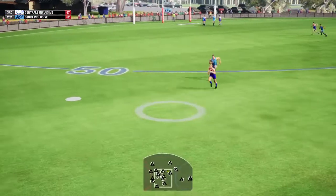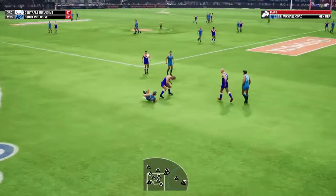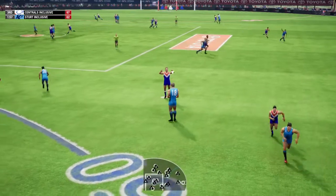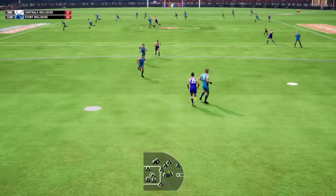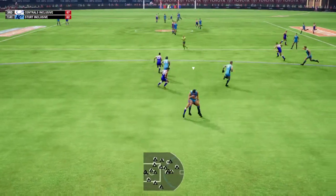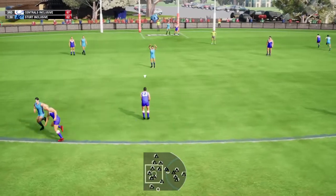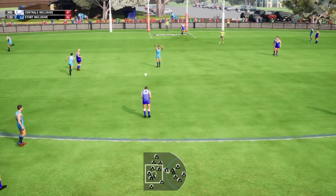Sinks the slipper into it. Doing well to intercept that kick. 18 puts it on the boot. Electric leading the race to the loose ball. 39 just took way too long. 23 sticks the tackle. Great attack on the ball carrier.